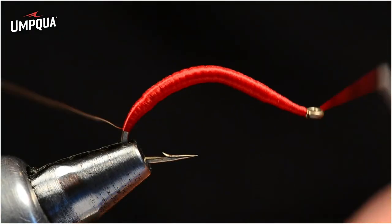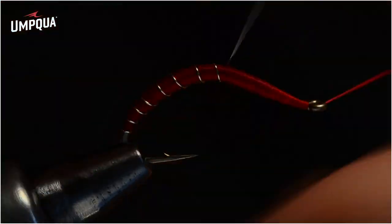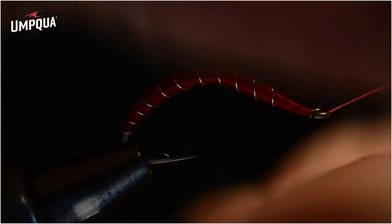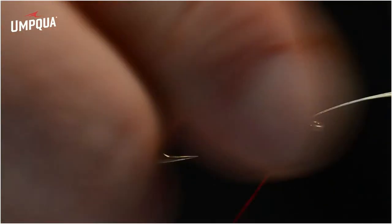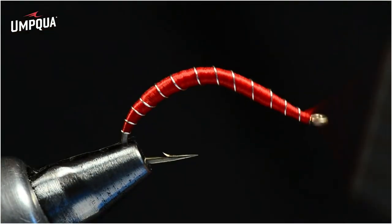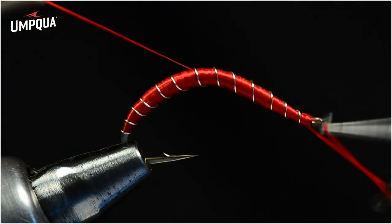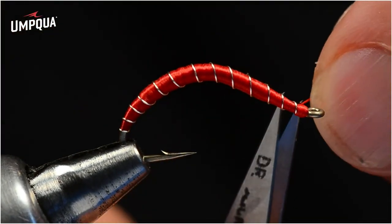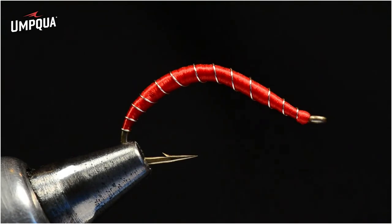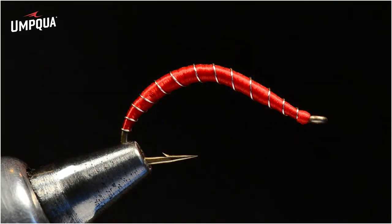Now I'm going to take my silver wire, and I'm just going to evenly spiral this up the hook. Right up to the eye, tie it off with a few turns. Just pop that off. Just a little thread head to cover that up. And then we'll finish up behind the eye. Trim that thread out. And really you could call it done there if you're a quitter.